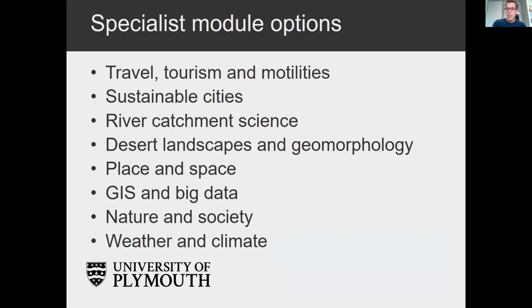We have a range of specialist options, as I've mentioned already, and these go right through from human and social sciences right through to our physical geography research areas. So in hydrology and river catchment science, sustainability options, looking at addressing future challenges in the environment and sustainable living through the UN Sustainable Development Goals. Through travel, tourism and mobility, how people move and the flows of people and information, as well as goods and services.